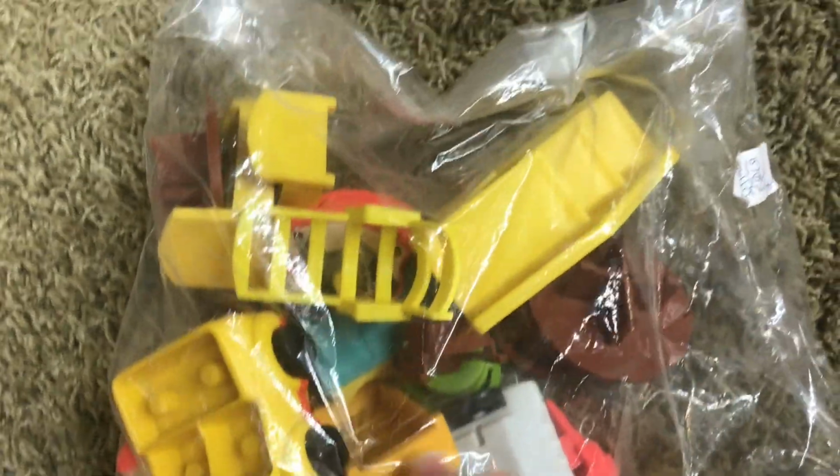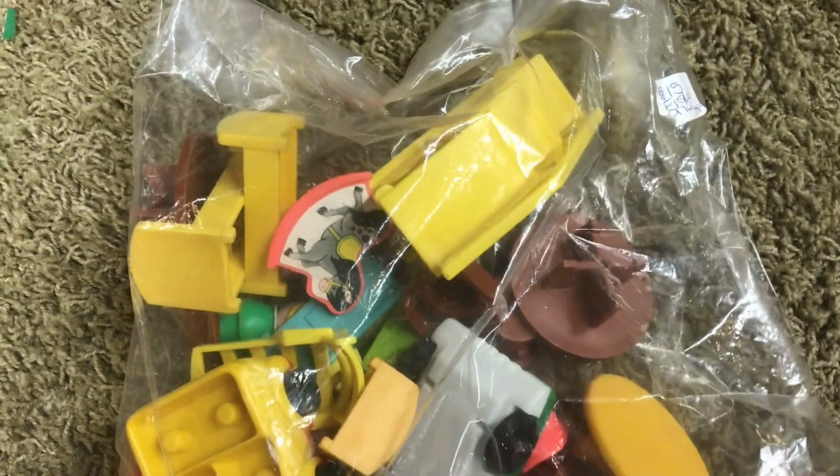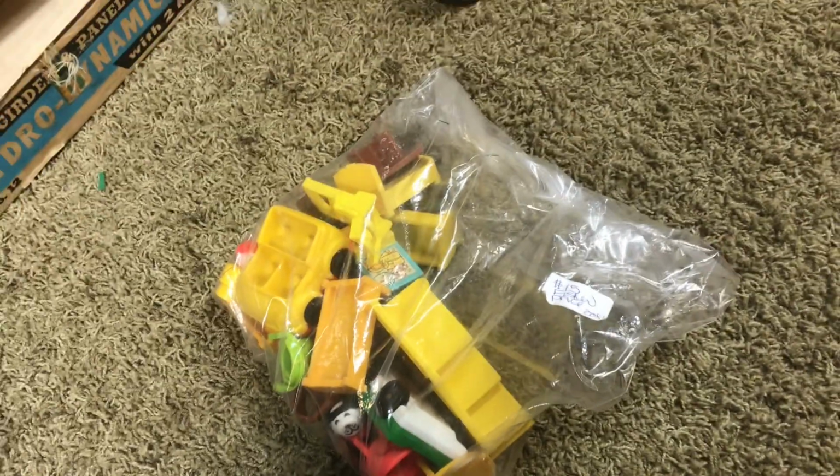I was so excited. I started looking through it frantically to see what all was included. And oh my goodness, I was so excited. I dreamt about this day when I would hit the mother lode all in one spot, and I sure did. So I was so excited. I immediately texted my husband. He was waiting in the car. I sent him a picture.